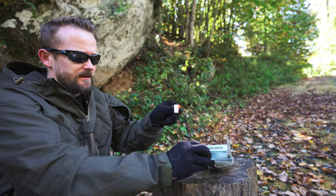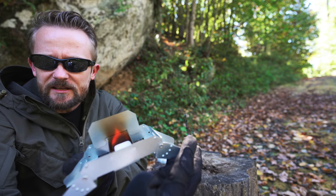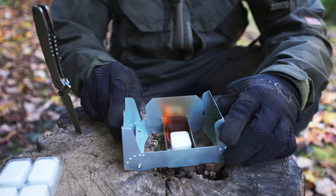So once it's burning, you put it inside of the stove, just like that. You can put it towards the front, towards the back. You can also put two in there if you need to.